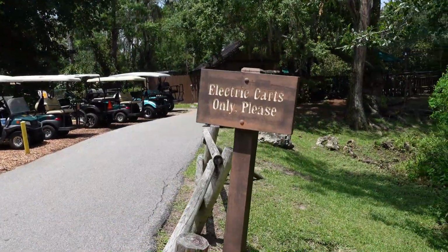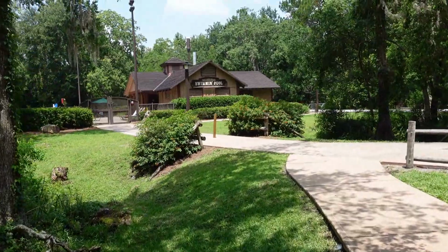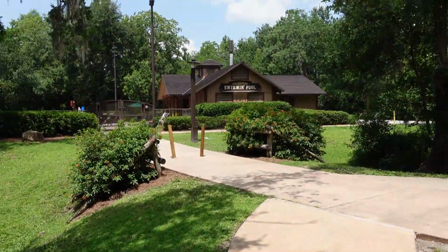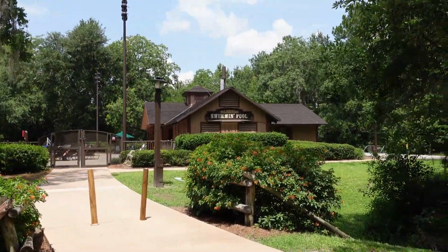All right, we made it to the swimming pool. You park your electric cart right there, and then here's the walk-in area. This is one of the smaller pools, and each of the different camping sections will have its own smaller pool. All right, so I messed up a bit. There are a lot of people in there, and I thought they would have towels like they do at a lot of the resorts, but you actually have to bring your own towel here. So I'm going to go back to the cabin, grab my own towel, and then I'll go to the bigger pool to check that one out.